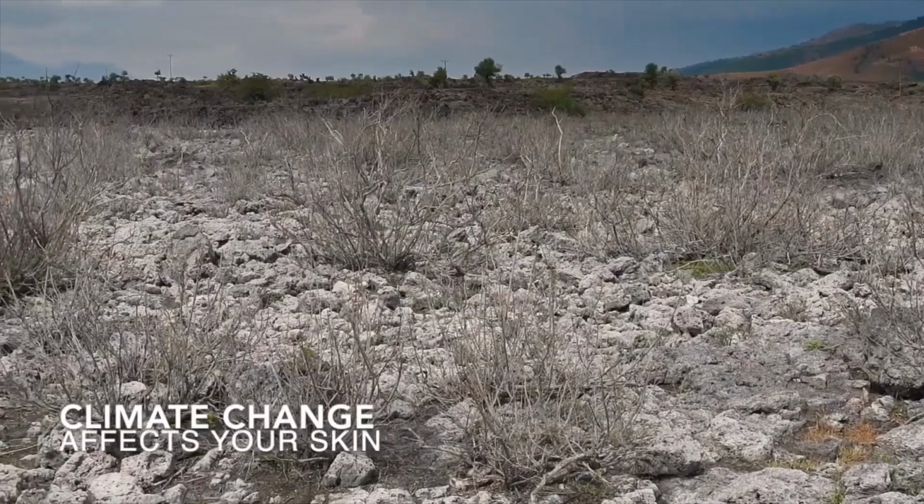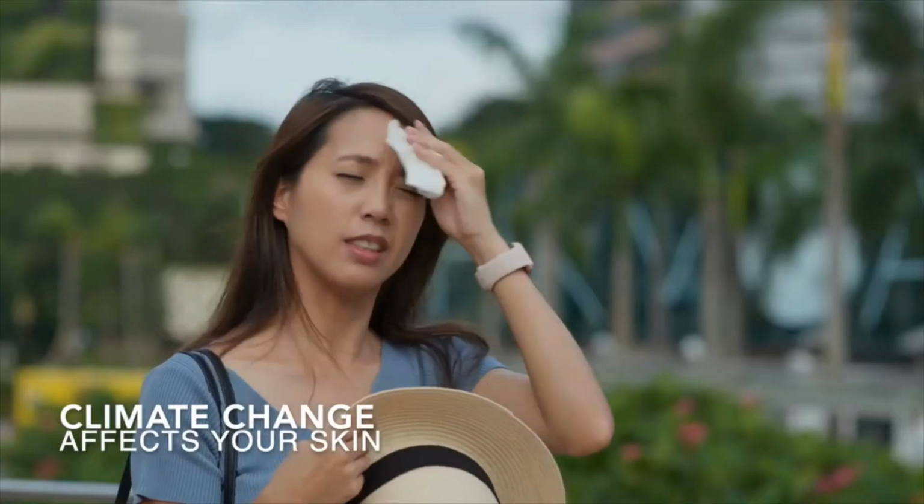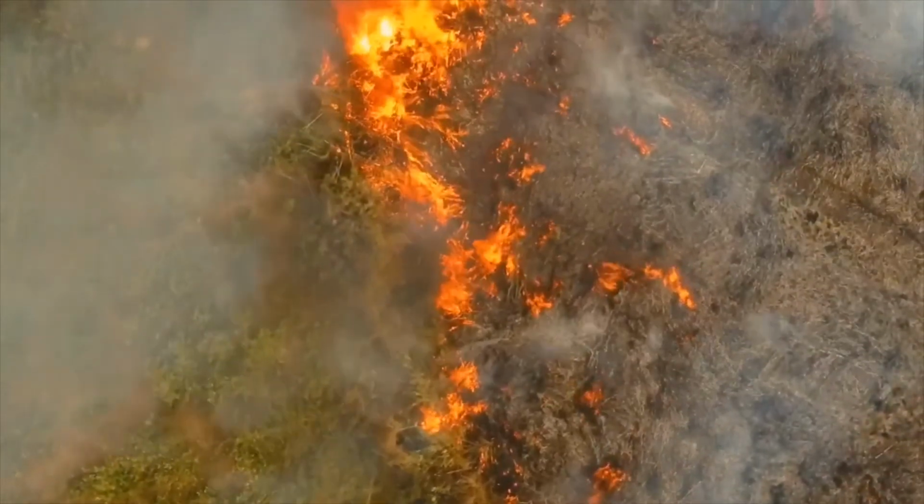How does climate change affect your skin? The weather will be more extreme. It will be hotter or colder. It will be more humid or drier. And your skin will be exposed to more UV rays and particles in the air.